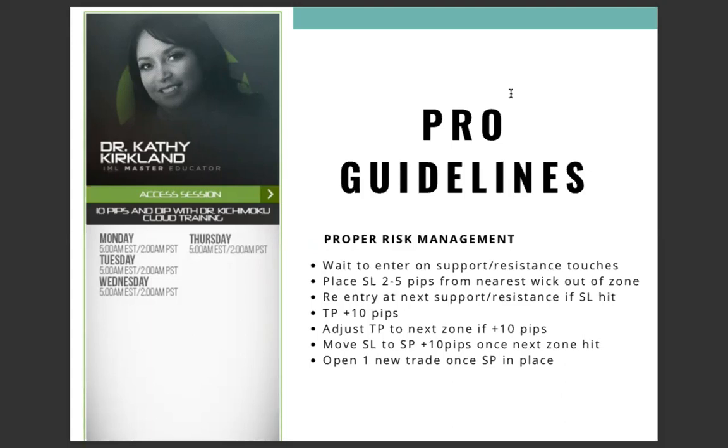Now, like I say, move your stop loss to stop profit once 10 pips up, or once it's hit the next zone. As soon as it's hit the next zone and you know it's retesting from underneath, ready to go down again, you can put your stop loss straight in at least 10 pips. So at least you've caught your 10 pips that you wanted to catch in the first place, with the potential of catching whatever else you want to catch.